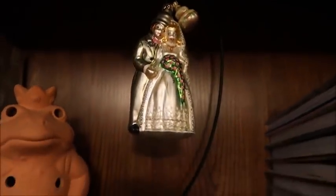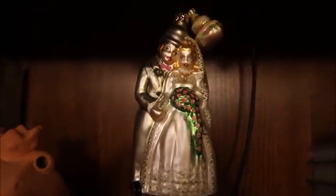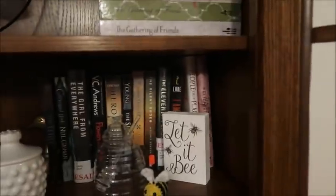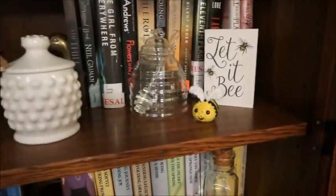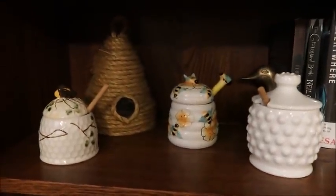This right here was an ornament that was gifted to us on our wedding day, and I absolutely love it. It was so cute. Little bride and groom, and it's got the wedding cake. We just have some random books in here, but as you can see, there's where you'll start seeing a lot of my honey pots and some more misc.